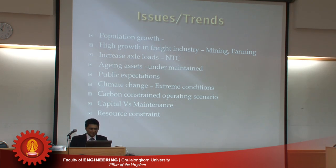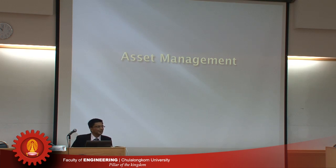So that's what I want to bring up, what is called asset management. Is anybody working on this subject? Can you put your hands up about asset management? I think you all are doing it, but don't call it asset management. You probably call it pavement management or something like that. But asset management is a little bit beyond pavement management. This is the trend in the world now. We Australians have been doing what is called asset management for the last 15 years.